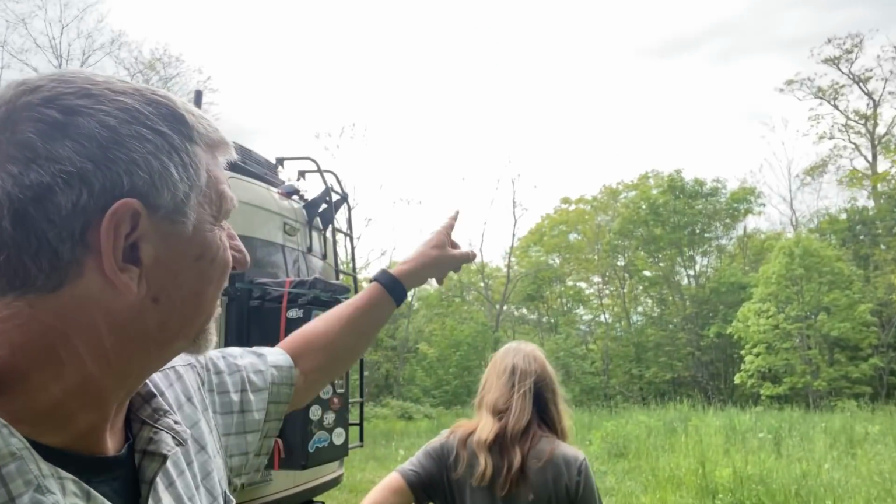We have found a spot. We're in a little clearing. The sun will set right over that mountainside there. Our only issue right now is trying to get level enough to sleep comfortably tonight.